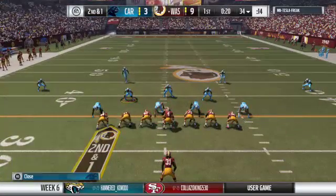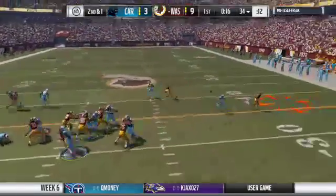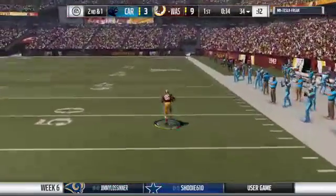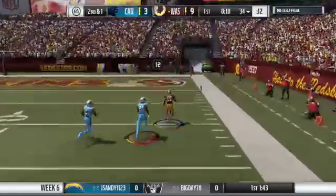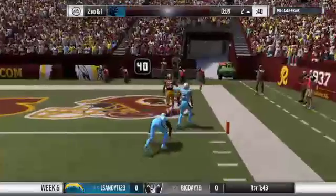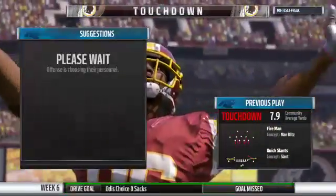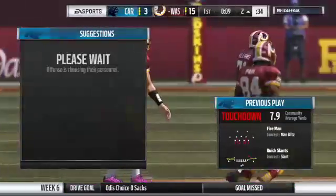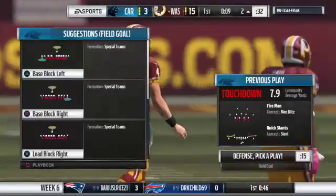One man in the backfield, that's Jones. They'll set up a throw. Caught on the right side, Reed. Jordan Reed, past the 20. Touchdown, Washington. Jordan Reed, his 2nd touchdown on the season. And the Redskins get the quick strike touchdown.